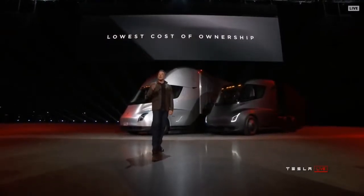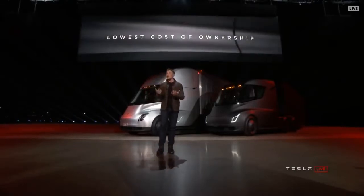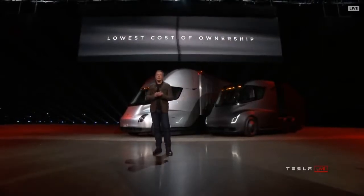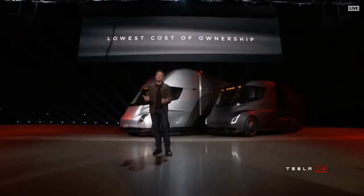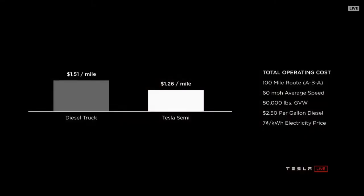But we realize that the economics of trucking matter tremendously. If your cost per mile is too high, it doesn't make economic sense. You can't make it work. The fully accounted for true cost of trucking: a diesel truck will be 20% more expensive than a Tesla Semi per mile. So the Tesla Semi will beat a diesel truck on economics, day one.